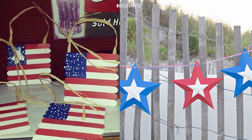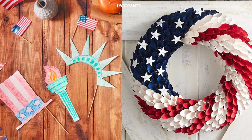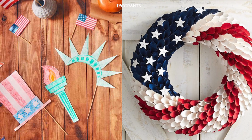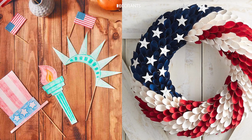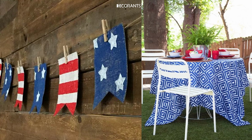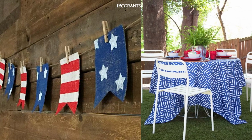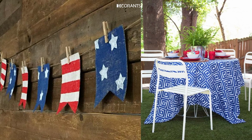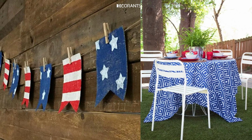From your mantel to your porch, from the dinner table to the backyard, this holiday is a chance to embrace tradition while also bringing your unique style to the celebration. Whether you prefer rustic Americana or modern patriotic chic, it's about setting the scene for memory making. So let's explore some inspired ways to decorate every part of your home, both indoors and out, for a holiday that feels as timeless as it is fresh.